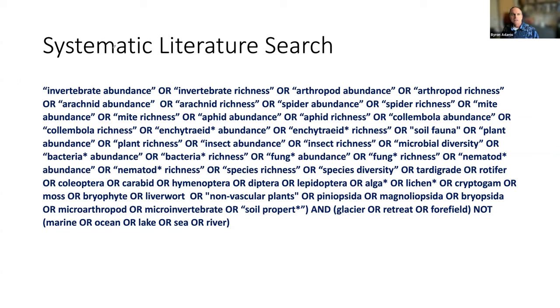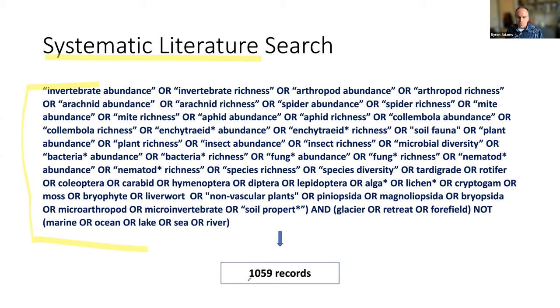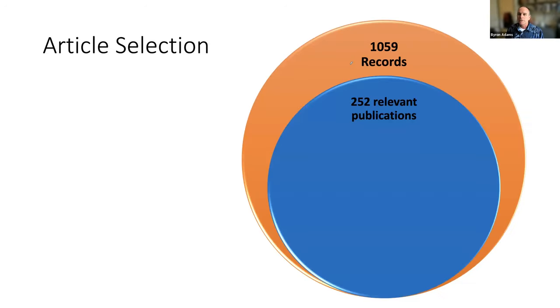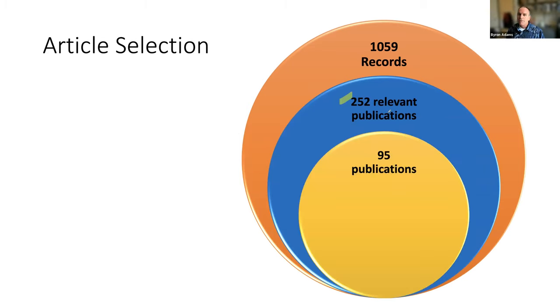And so here's what our systematic literature search looked like. We searched for basically everything we possibly could, and that search yielded about 1,060 records, a little bit over 1,000 records. And so we start out with 1,000 of these records, then we had to go through every single one of these papers and see if they were actually relevant, right? So we had to use our inclusion and exclusion criteria. We found 252 that were relevant. And of those, there were 95 publications that met all of our criteria.